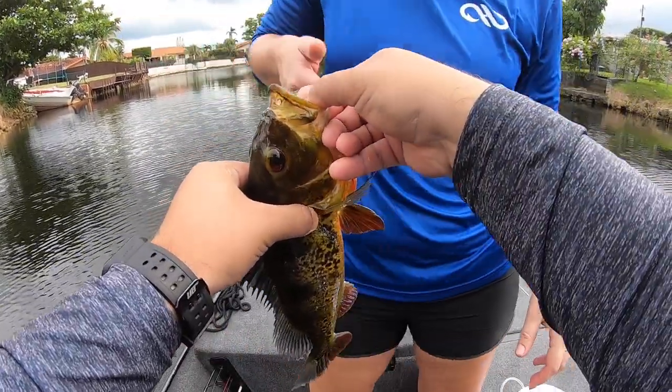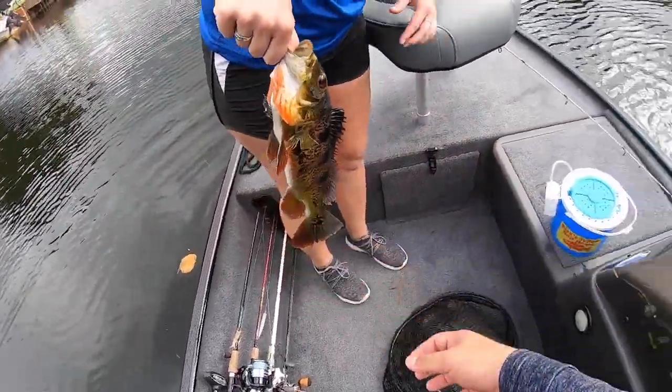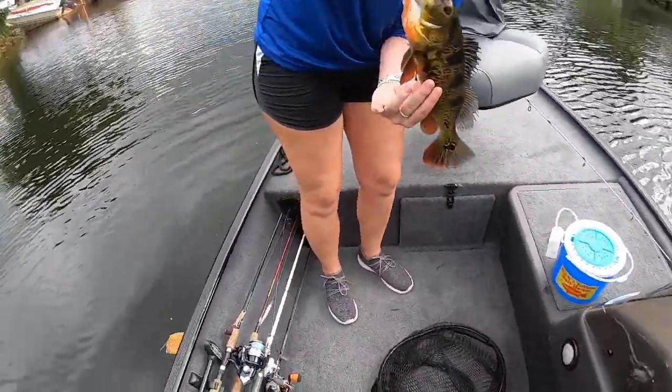Ready to hold it? Funny thing is, I had the phone out. You can hold them here and they won't wiggle as much on you. Like this? Yeah.